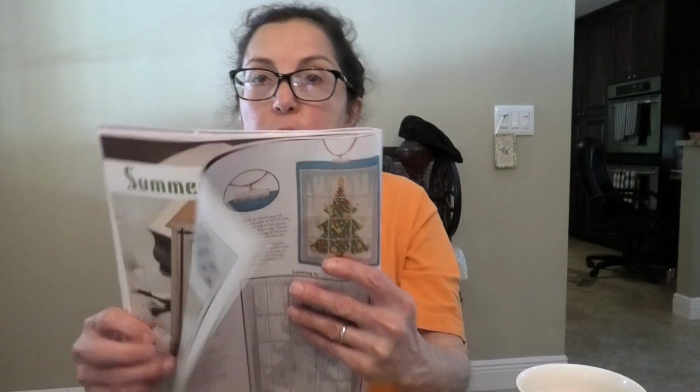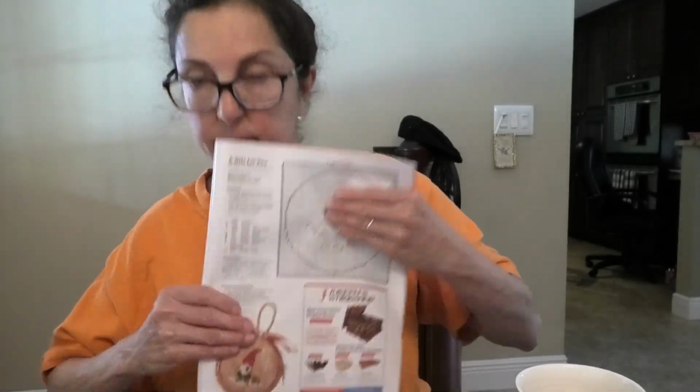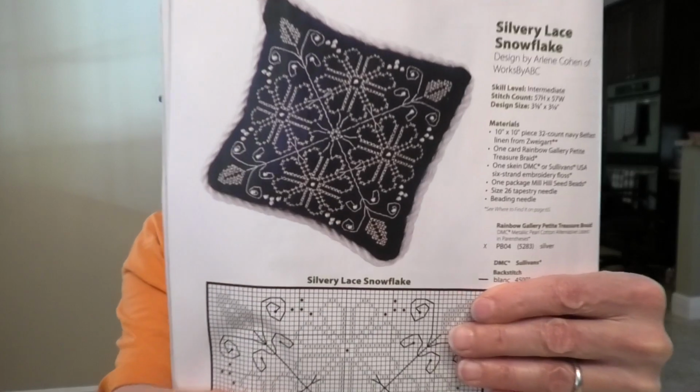This is by Catherine Berlew. Oh, let me get my bowl over here. That is pretty. This one is by Anna Chinotto. This one is by Franny Ritter. This one's by Catherine Debussy. So far, the only one I think that I like, that I would do, not that I can't appreciate these, is this one's Arlene Cohen.